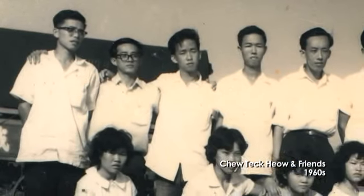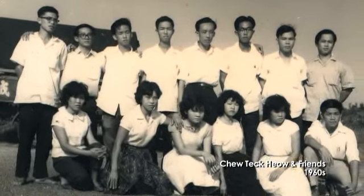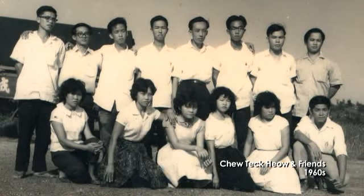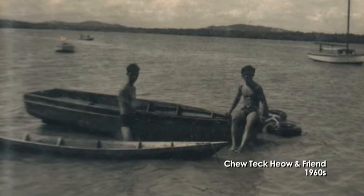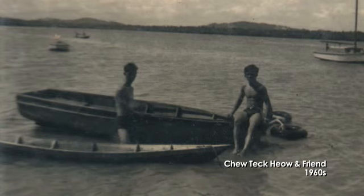But as Jurong started housing bigger industries, it provided Mr. Chiu with the chance to explore different opportunities in the area. In 1980, he moved over to the shipping industry in the Jurong shipyards.